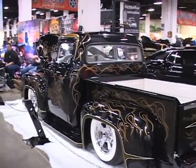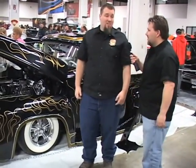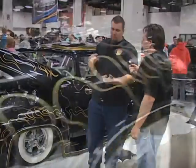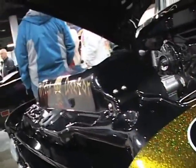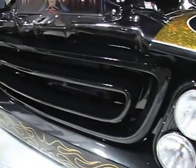Where'd you start? That thing is a totally custom truck. It would have been easy to start with a new truck. I built a whole new chassis, redid all the sheet metal work, all the body work, stripped it down to bare steel. Basically, everything's brand new.